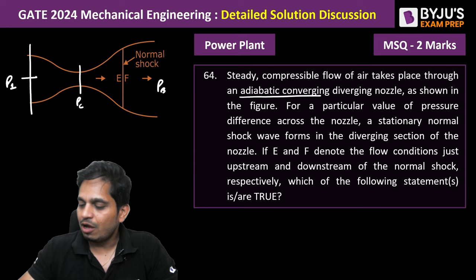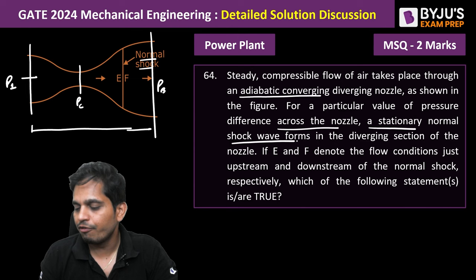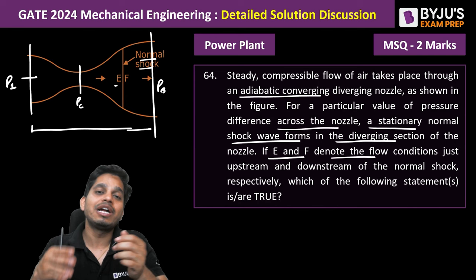Now, across the nozzle, whatever pressure difference we have created here, what is happening here? At certain region in the diverging section, a normal shock is formed, okay? A stationary normal shock wave forms in the diverging section of the nozzle. Now, if E and F denote the flow conditions just upstream and downstream. So, E is showing upstream condition before the normal shock. F is showing the downstream condition after the normal shock, okay? So, which one of the following is true?